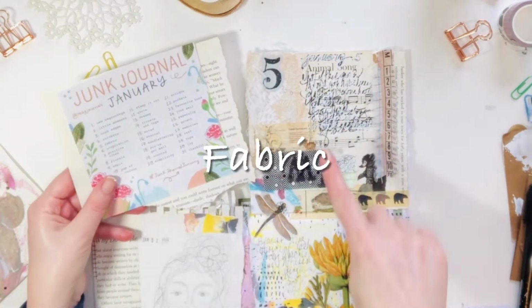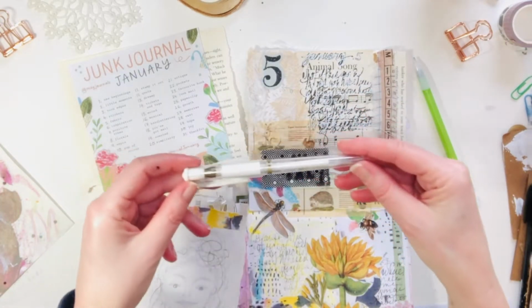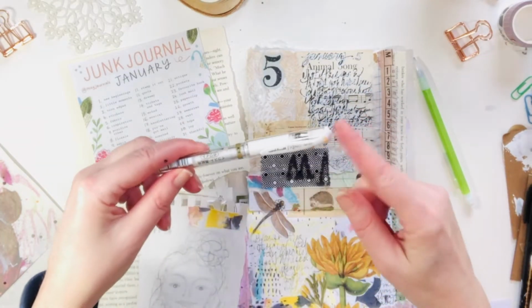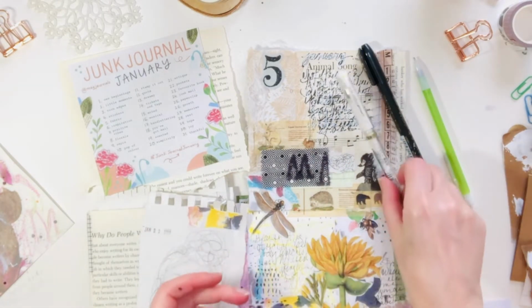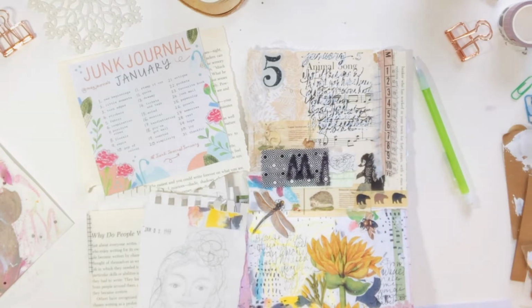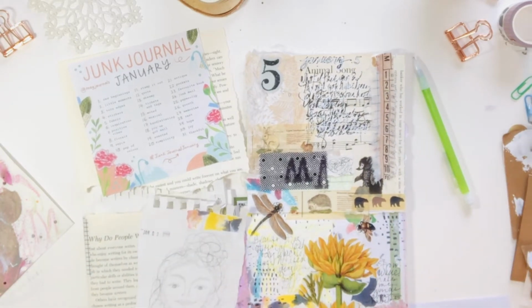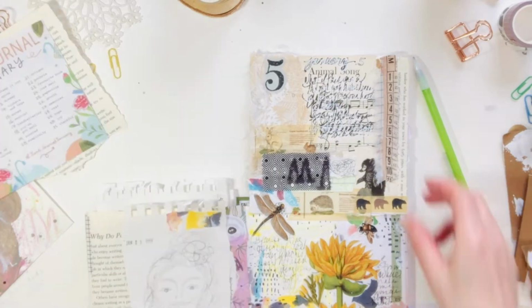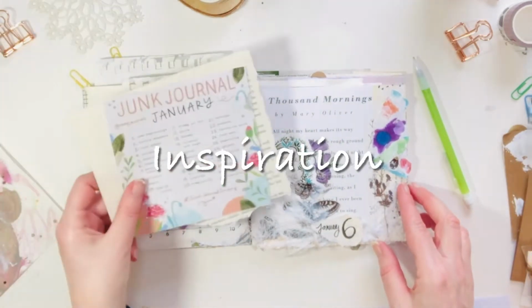And for prompt 5, I used a journaling with a black pen first, and then I love the Signo gel pen. I wrote over the Tombow pen. That was really fun to just get down my thoughts for the 5th, and then just some little bits and pieces of fabric strips. Nothing too fancy for the fabric prompt there.